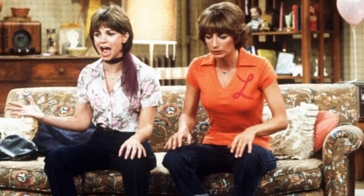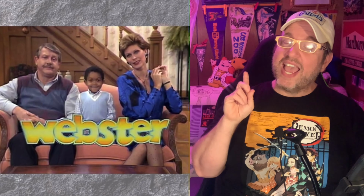This is the Laverne and Shirley couch, and whoa, this couch has one heck of a pattern. The TV show Webster featured the couch at the end of the theme song, almost like the Simpsons. They had more than one couch because they started out in a house and then they moved to an apartment. They did not move their couch to the apartment. They bought all new furniture, a little bit more ramshackle, but well taken care of.